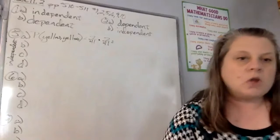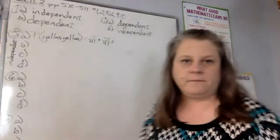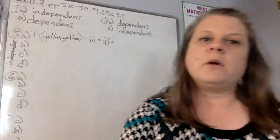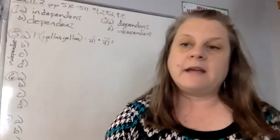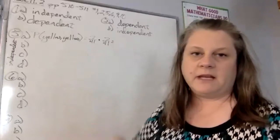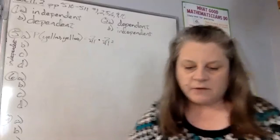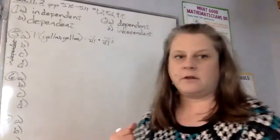Remember, on these, you multiply the fractions. Okay? So you get the idea? Now, most of you have your calculator, you can multiply them out. I'm more worried right now that you know how to set it up. Then we'll go back and worry about typing a couple of them in and getting the answers, because I want to focus on making sure we get them set up right first.